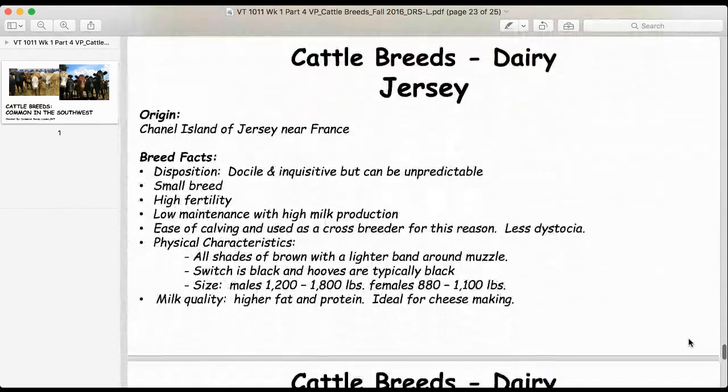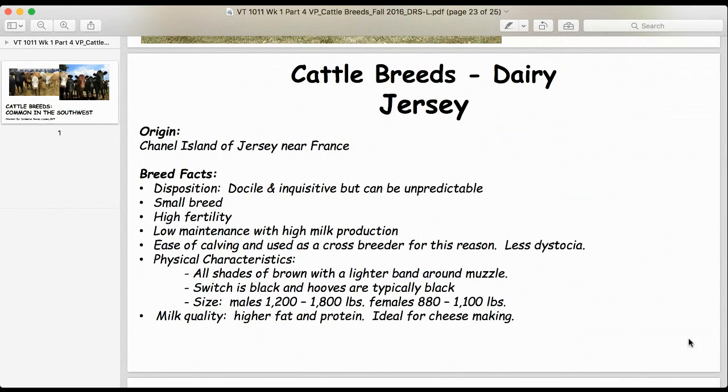And I believe this is our last breed, the Jersey, from the Isle of Jersey, Channel Isle of Jersey. Very docile and inquisitive. It is really helpful that our dairy cattle tend to have very good attitudes because they are handled frequently, and of course, that helps them also have a good attitude. They tend to be a smaller breed with a high fertility rate. Very low maintenance, as they say, with high milk production. They calve easily, and they're very good in a crossbreeding program with less dystocia. We had the word dystocia in one of those other beef breeds, and here you have a Jersey that has less painful birthing, less dystocia.